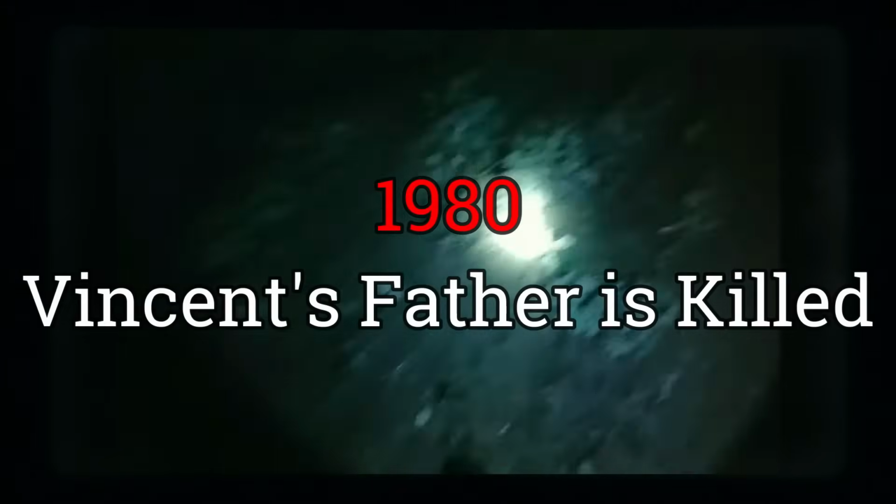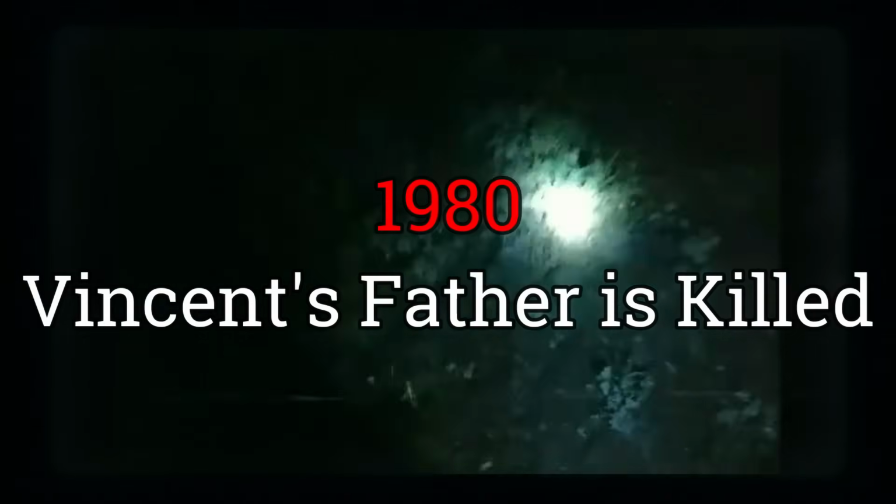We see this as we cut to 1980 and Vincent Barrar's father is slaughtered by a mimic in his trailer. His father, apparently a scientist, might have been researching the Vita Carnis, but we can't be sure. Vincent comes home to find his father brutalized, and he reports it to the police, who clear the scene and label it a suicide.